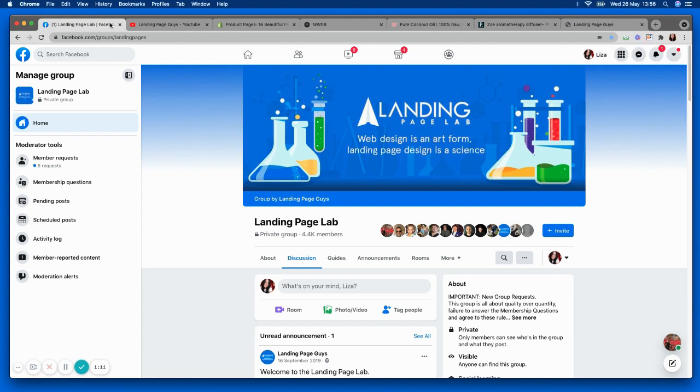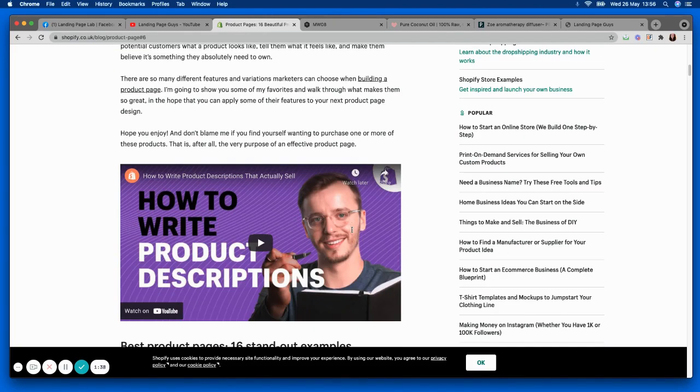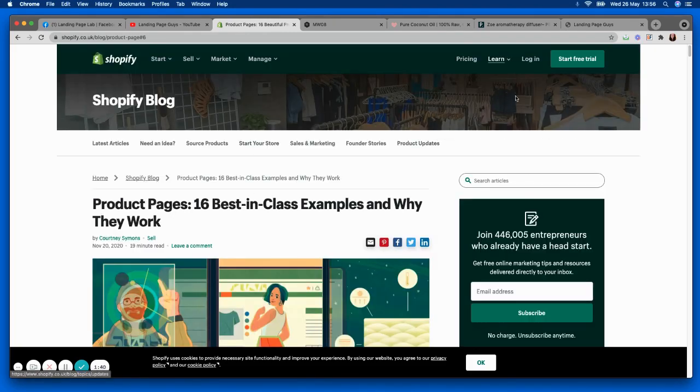But when you are paying for people to land on your page, you are absolutely chucking money away by sending them to a product page. That's not to say that product pages can't be optimized as well, but what you should be doing is sending them to a direct response sales page. So I've pulled up a couple of examples because I've come across this one here on Shopify, and it shows their top 16 product pages, sort of like examples and why they work.